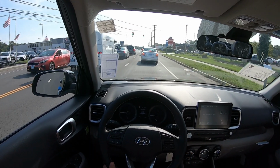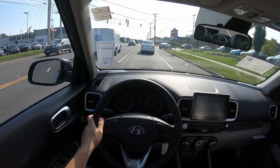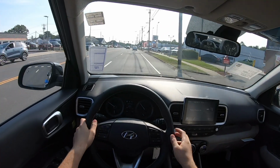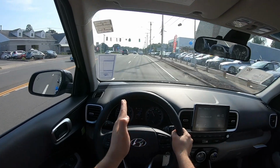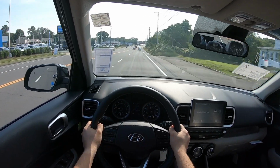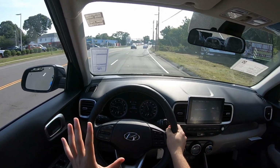Definitely driving this Venue in the city is, I think, better than driving it on the highway. So it is definitely a very good city car, and I think this is what Hyundai was going after. On the highway, I don't want to say it feels all over the place, but definitely the wind does make this car swerve right and left, and it is a light car, but I'm very impressed with this Venue, and I actually really like it.